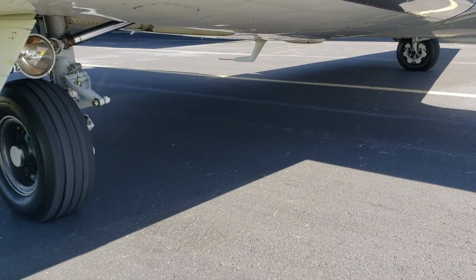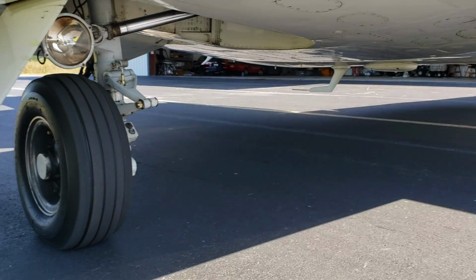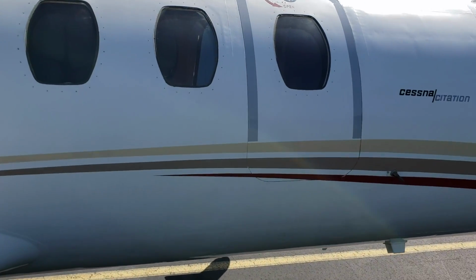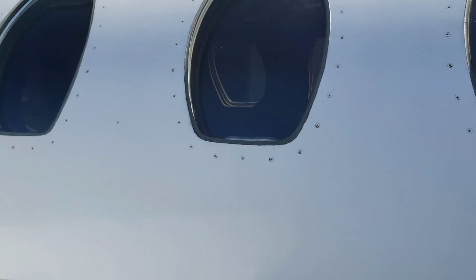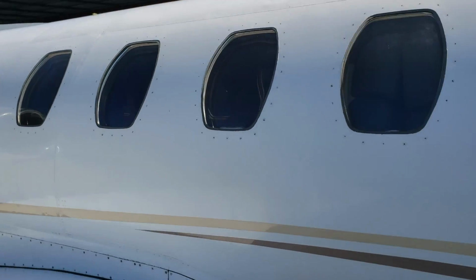Anyway, the undercarriage again, you've got your landing light there with the retract. Let's move forward. Now, these are decent sized windows for a jet of this size, and if you're sitting in the back as a passenger, you should be able to see outside pretty good, so you won't feel claustrophobic in there.